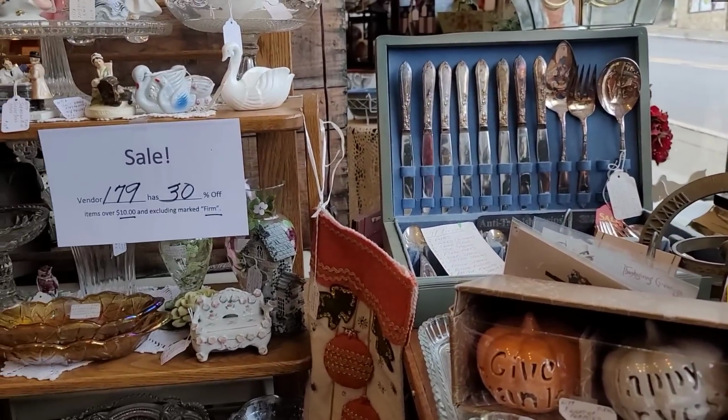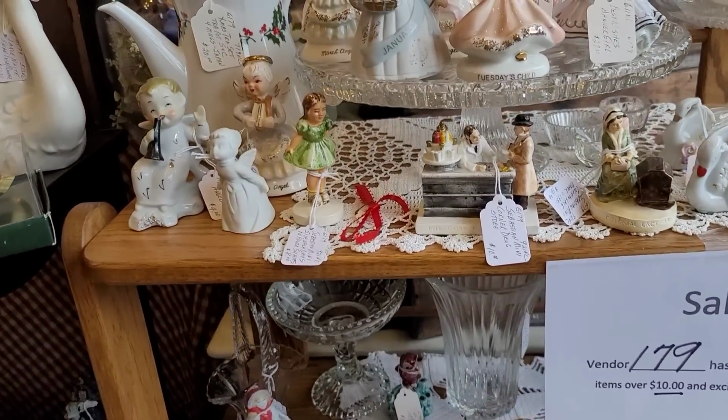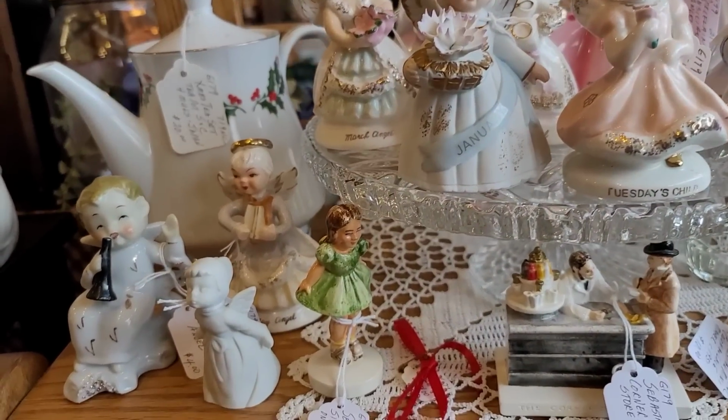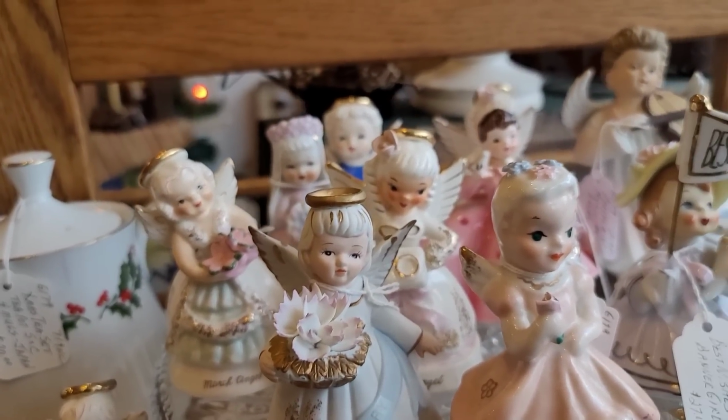All kinds of goodies. Ooh, this vendor had 30% off. Oh, darn it. I didn't even realize that. Oh, I probably would have gotten that frame at 30% off. What is that, like, I'm going to round it, 18 bucks off. Oh, nuts.